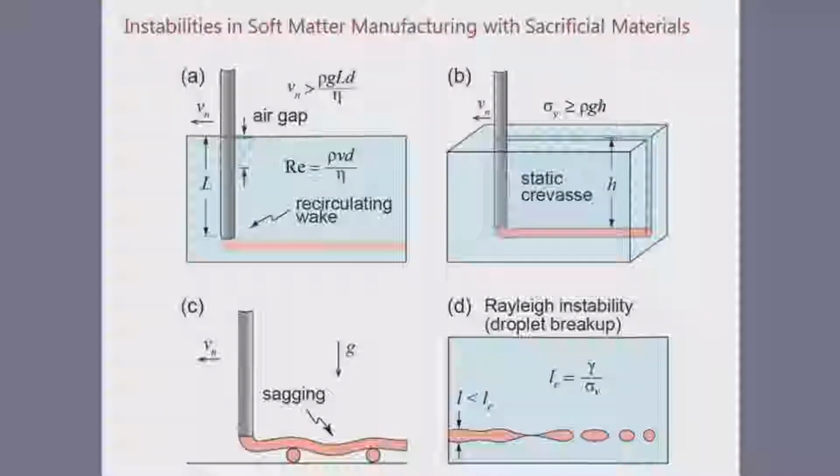Unfortunately, moving injection nozzles quickly introduces a type of instability. We've surveyed many different types of instabilities that occur in soft matter manufacturing. In the upper left, we have an illustration of an inertial instability, a Reynolds instability, in which fluid starts to recirculate and printing becomes less smooth. In the upper right, we have a crevice formation, which results in materials that are essentially too stable. On the lower left, a common instability is gravitational sagging, which I'll address later.